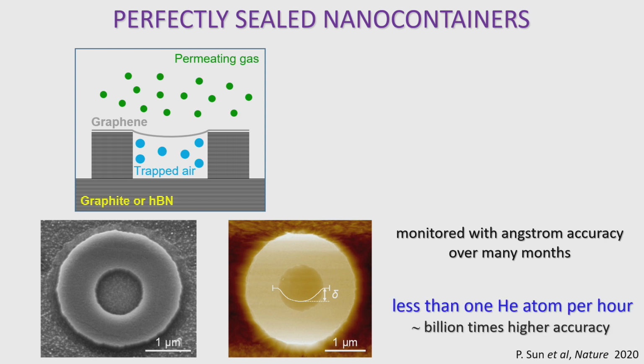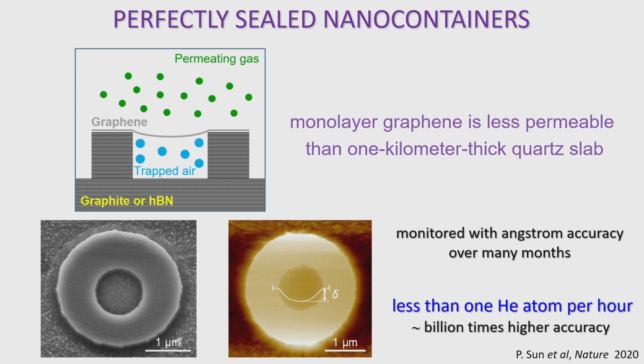So if we expose this to helium, which is the smallest and most permeable inert atom you can imagine, and wait for a month, we can reach an accuracy where less than 1 helium atom per hour goes through those containers. It's 1 billion times higher accuracy than was achieved before, which was already 1 million times higher accuracy with respect to mass spectrometers, helium leak detectors.